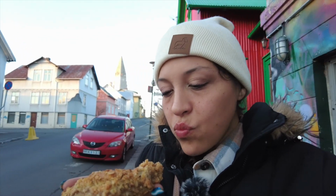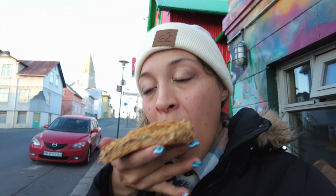I love the berries. It's really nice, not too sweet, and just crumbles in your mouth. I love it. Perfect. I could have this in the morning. I have nobody to marry, but I would definitely have this every day.